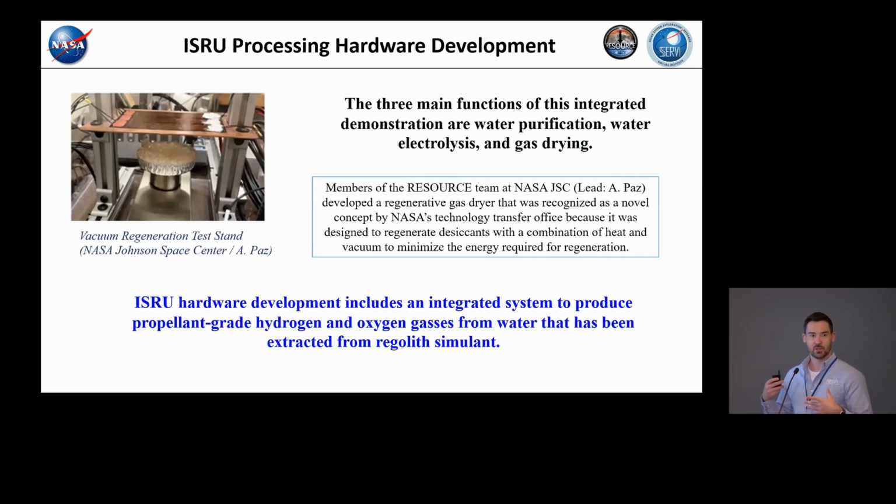Also, when we're thinking about getting these ices out of the ground, what do we do with them? They're probably impure. If you want fuel grade hydrogen and oxygen, you probably want to get rid of these impurities. And our colleague at JSC, Aaron Paz, is leading the development of a purification facility to extract all the impurities out of the water, to refine it into fuel grade hydrogen and oxygen.